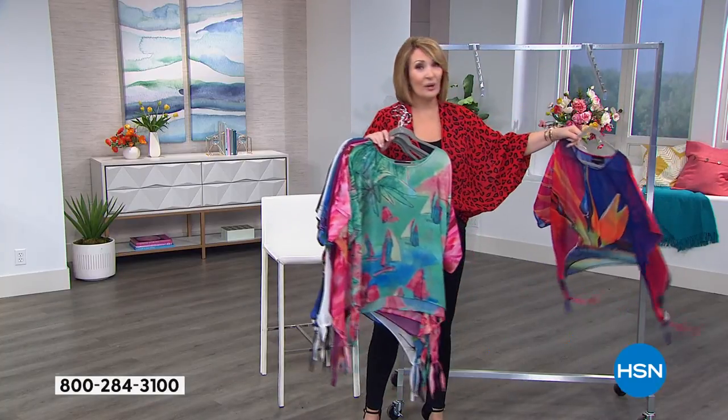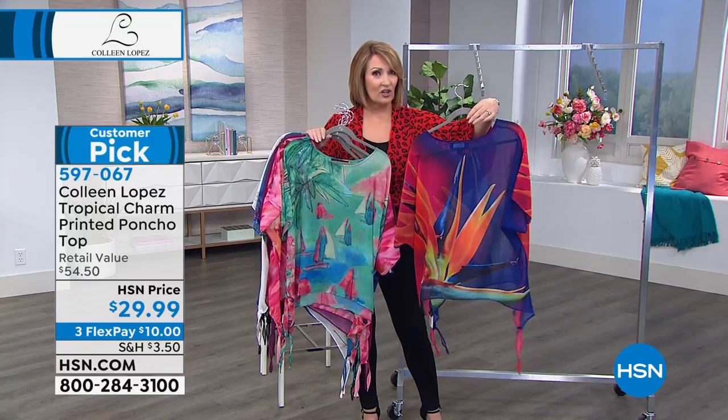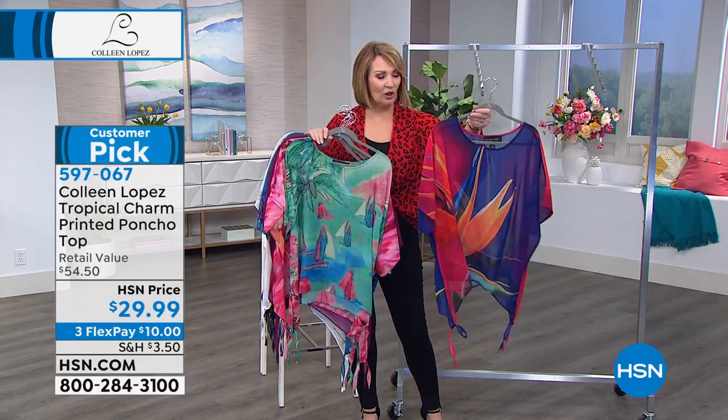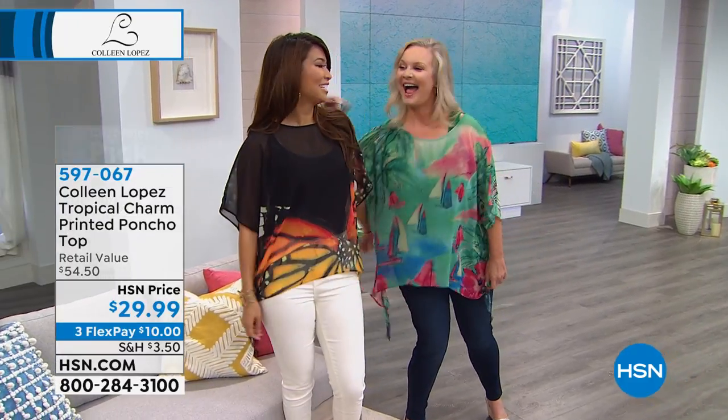You will love it. You'll get a million compliments. I know you'll be back for another one. Most of us who have this, we start collecting them. And this is called the Red Bird of Paradise. So you pick your print that you like the best.